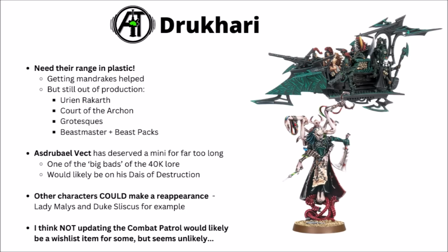For the Drukhari, their needs are kind of obvious compared with some, I think. There's not many armies in Warhammer 40k where a good section of their entire army range has basically gone out of production because it was in fine cast resin and presumably it wasn't selling very well.